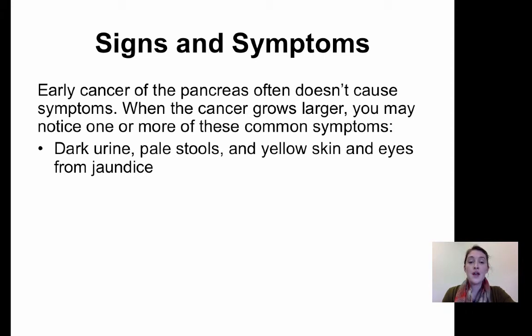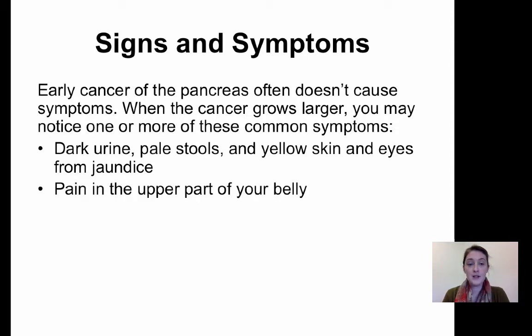And these include things like dark urine, pale stools, and the yellow skin and eyes that are characteristic of jaundice. And so jaundice occurs when you have increased levels of bilirubin in the bloodstream, and that can arise if you have obstruction of the biliary tract, and that could be caused by this large pancreatic tumor growth that could block this off. And so a lot of people do present with jaundice with that characteristic sort of yellow skin tone, yellow in the eyes. Okay.